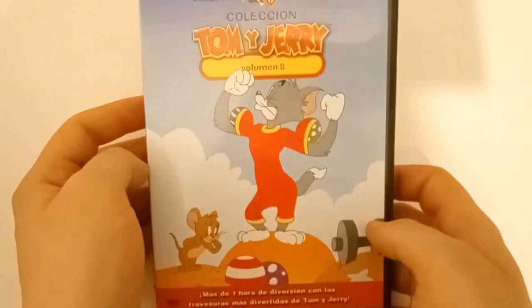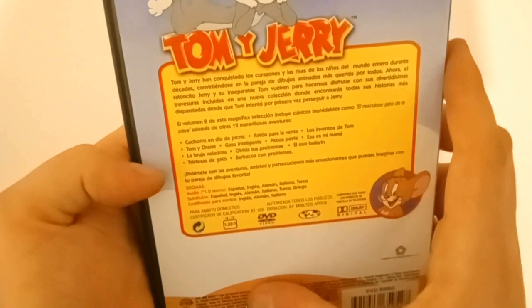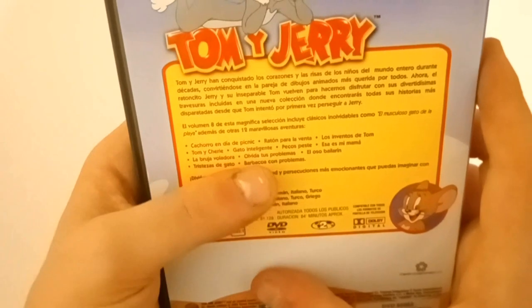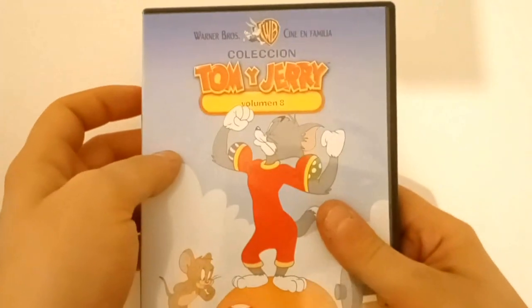We've got something from Tom and Jerry, Tom and Jerry Collection, Volume 8. I don't know much of what was on this. I cannot read most of those episodes. And Tom and Jerry, that pick, Pecos Pest, that's going to be the thing with Uncle Pecos. I cannot read Portuguese, so... It's a Tom and Jerry DVD.